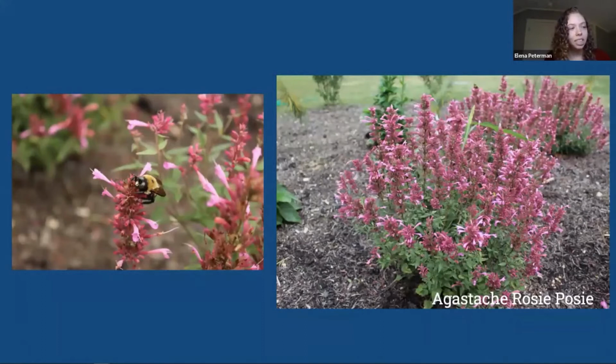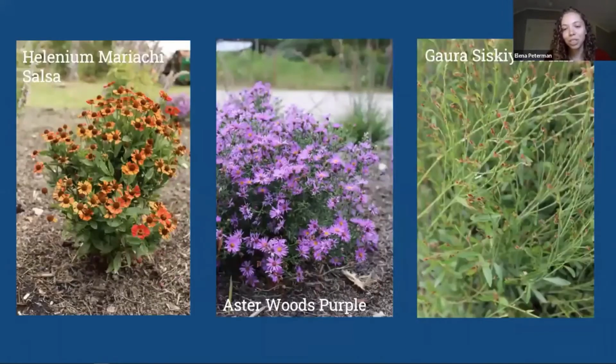On the right, you can see the Agastache rosy posy flower. That's one of our native flowering plant species. On the left, you can see a really happy carpenter bee foraging. And I'll just make a note that native plants are best in supporting native pollinator species. So all the plants in the Williamson Garden are natives, and I will later provide some information on where to source these beautiful flowers.